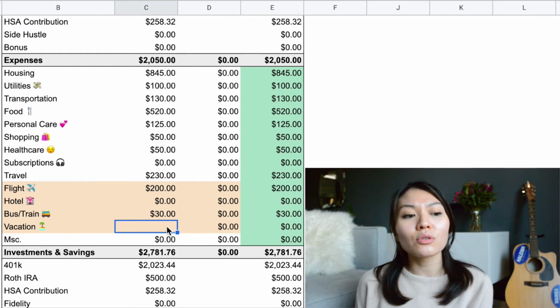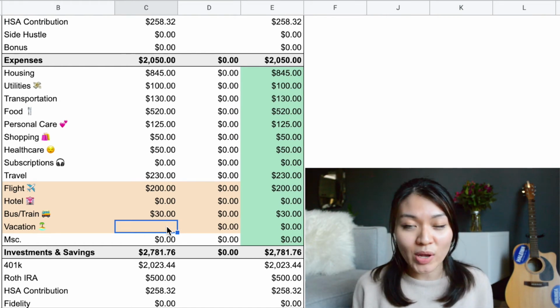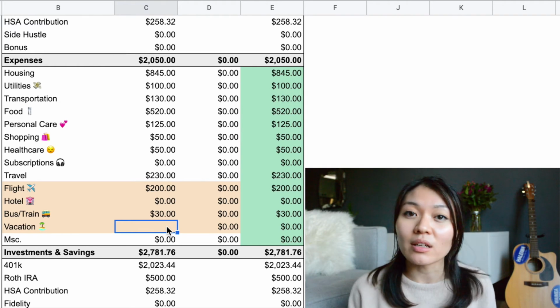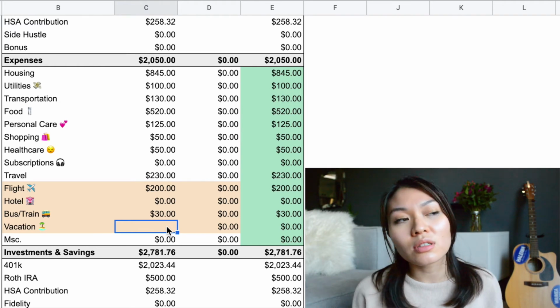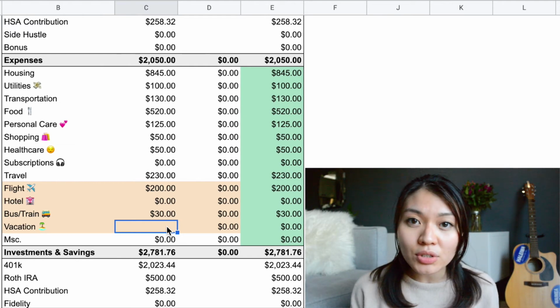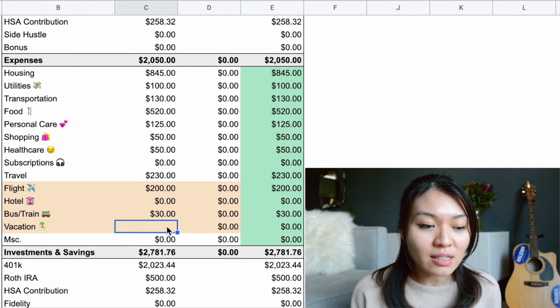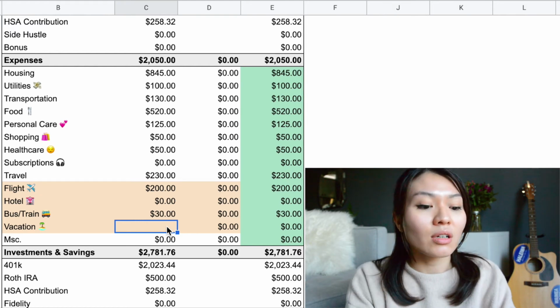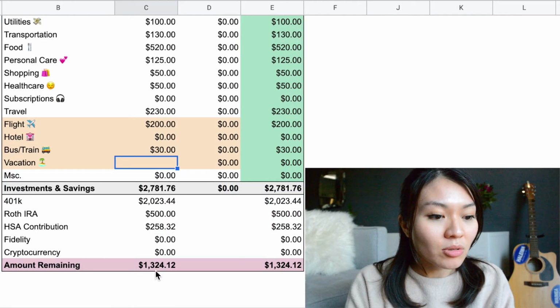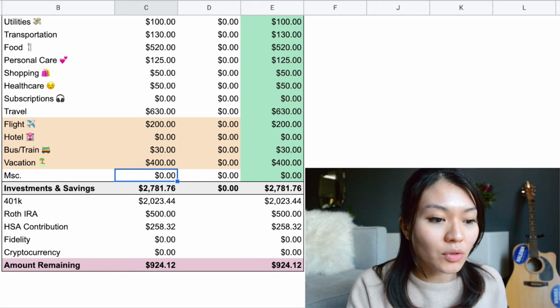And vacation. So what vacation means to me is everything that I spend on vacation that I normally wouldn't, right? So this includes food, going out, events, even ride shares during that time. I do like to be generous because it is vacation. So I am going to, again, just double check this number, and let's do $400 for that.